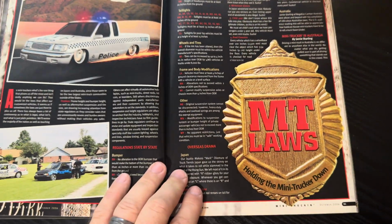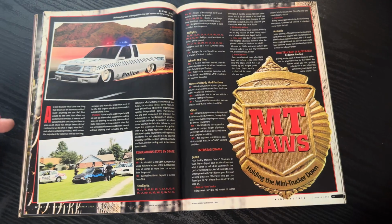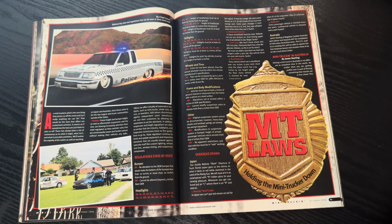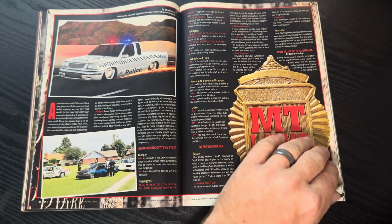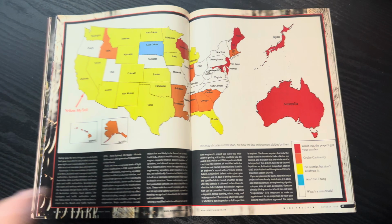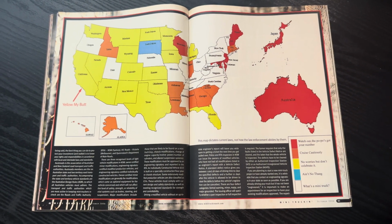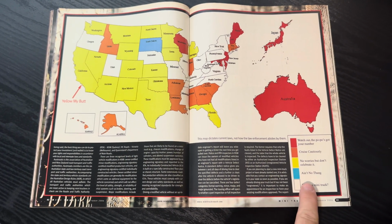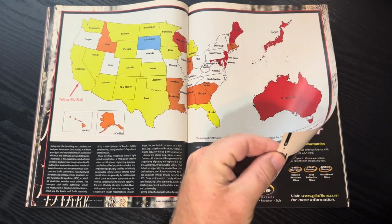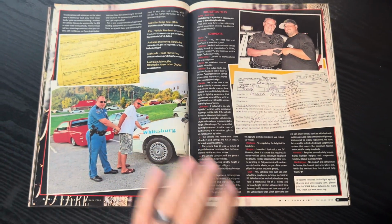But this ties into different things, regulation state by state, overseas drama, mini trucking in Australia. You can always take a screenshot or bump it to 4K, kind of just showing different things. You know, their little take on, like, do you have to worry about stuff? Rules are different in different places.